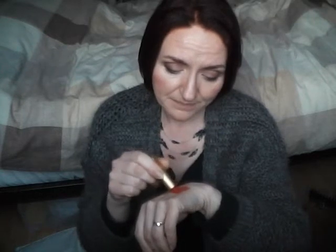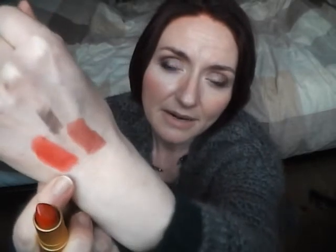Oh, the colour of that. And this is my first proper red lipstick that I've actually been able to wear. I wore this on Christmas Day with the black and red dress, and it just looked so good. I absolutely love this, and it's just a gorgeous red. There it is there.